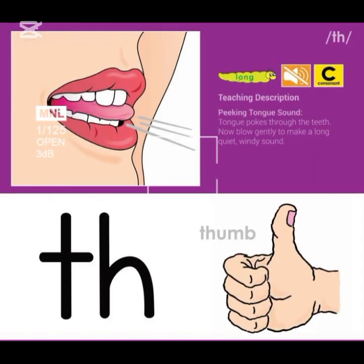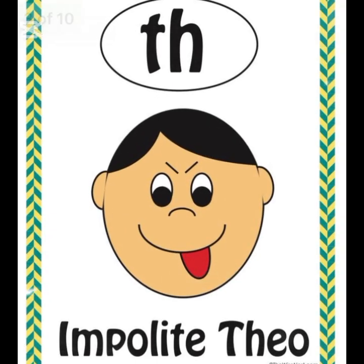Try this activity. Touch your throat with your fingers and say it's voiceless. There is no buzz in your throat. We also call it the polite sound. Then say it's voiced. You will feel a little buzz in your throat. We also call it the impolite or the rude sound.